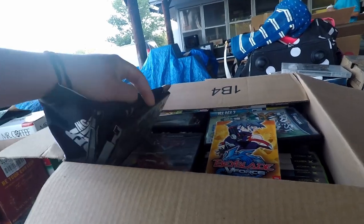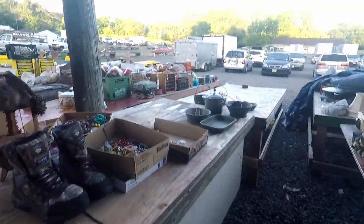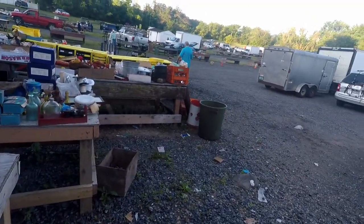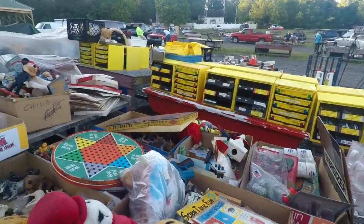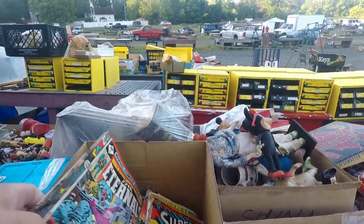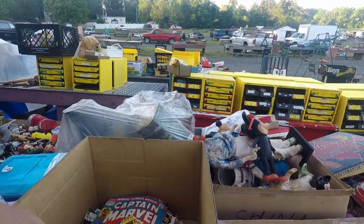GameCube games. They're not in there. Huh. There's a lot of stuff here. And we're going to look right down here, and then we're going to go in and regroup in the car. Wow, those are some old toys. That's a sin they got wet. They weren't really cared for.